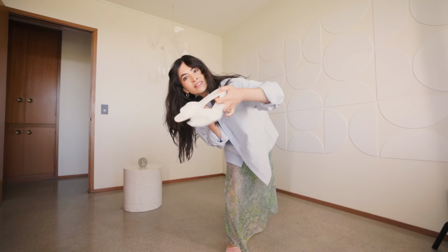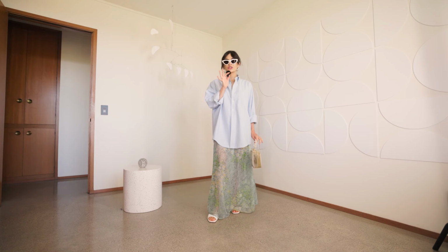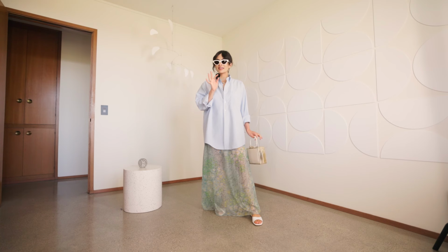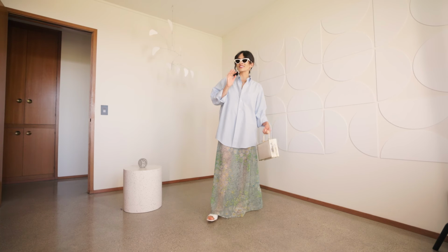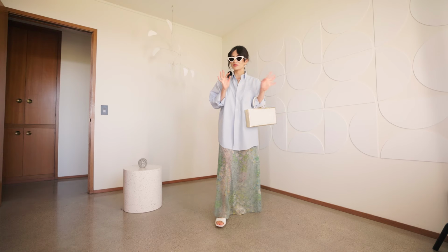Simple, low heel sandals. To top it all off, these white cat-eye sunnies. I want to like this look so badly, but something about the color of the skirt and the top is just not working. So let's just cut our losses and move on.